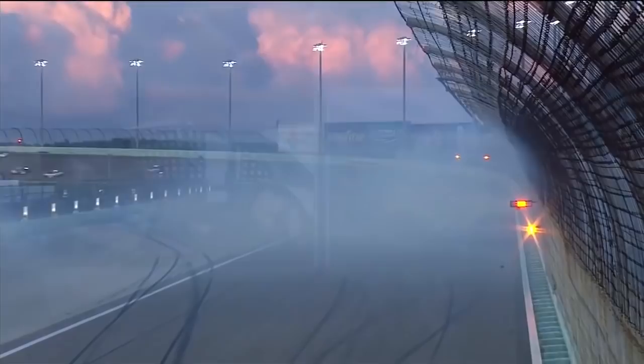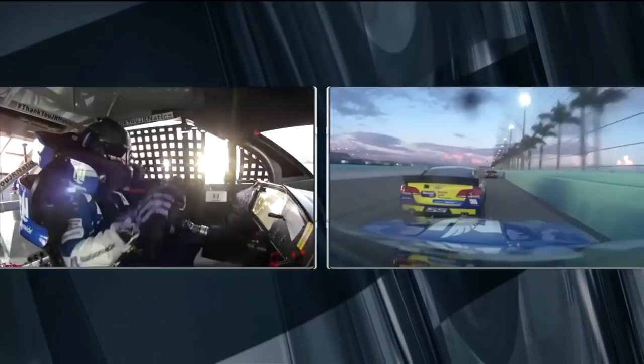So, Dale Jr., there's a 15. Inside the 15. Say hi. Hold the brakes. Hold the brakes. Hold the brakes.